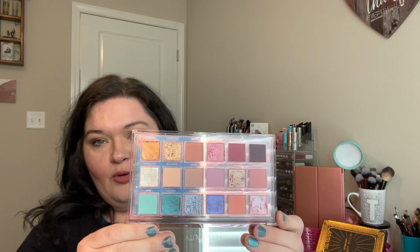I've wanted the other ones, but I think they're $67, I don't want to say, somewhere in that price range, the $60 price range. But this one was just on my list. I knew at some point I was going to get it, and I got it on sale, so I was very happy about that. But this is my favorite palette from Huda Beauty, hands down.